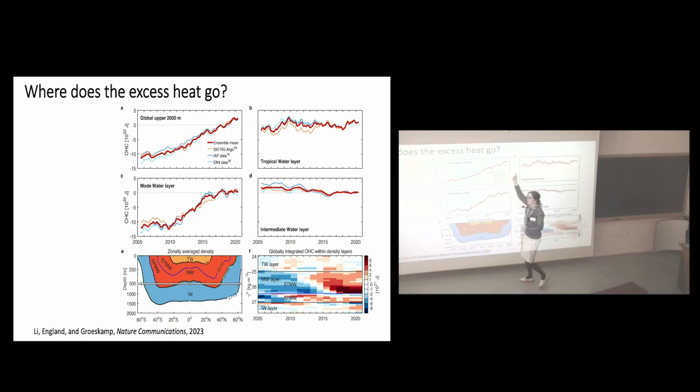ocean heat content change over the top 2,000 meters and see, from 2005 to 2022, this steady increase in heat content. But then they said, let's look at the global ocean in terms of layers. So we can have a tropical water layer and a mode water layer and an intermediate water layer, and ask how much the heat content is changing in each of those layers. And what this shows is that the tropical water layer is really pretty boring and not changing much at all. And the mode water layer has this amazing increase in heat content.